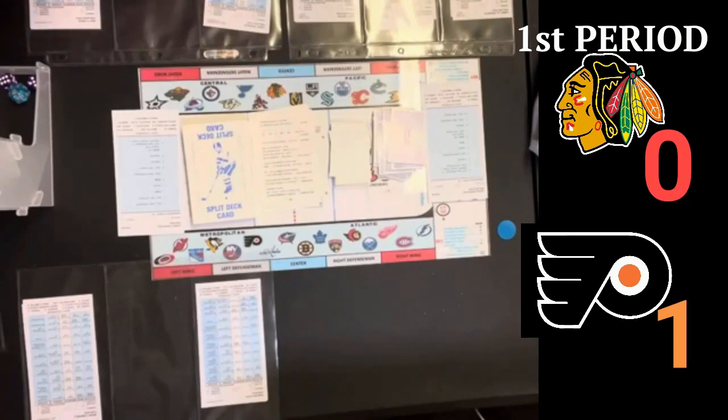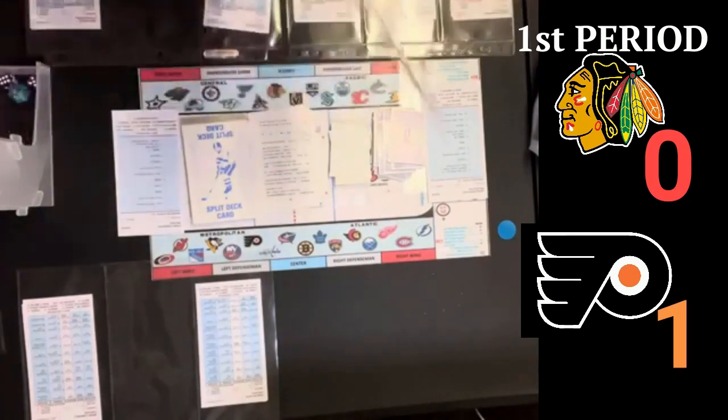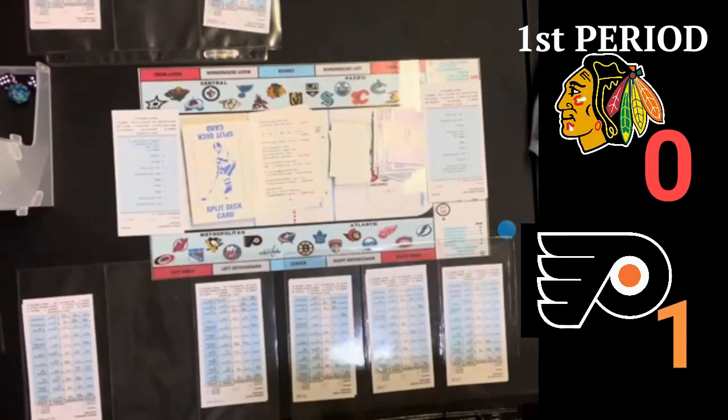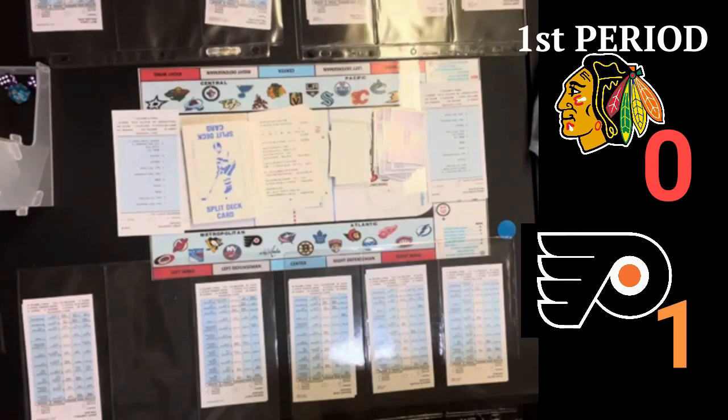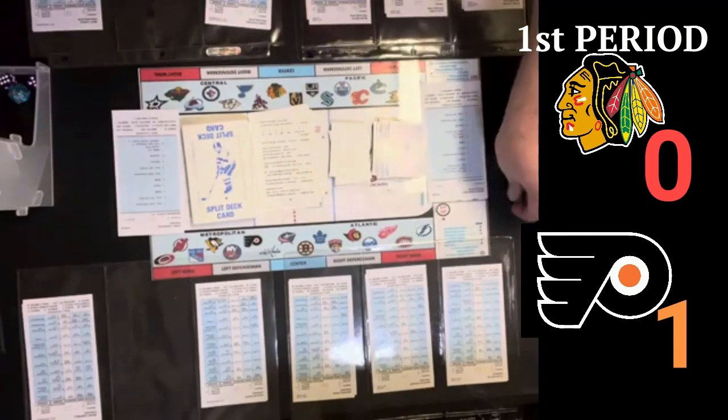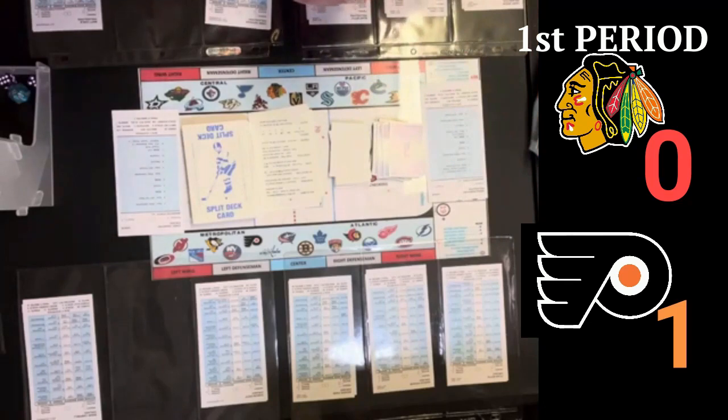Chicago will now make their line change. And so will Philadelphia. And so now Philadelphia has Danny Briere at left wing, Ville Leino at center, and Blair Betts at right wing. And Chicago has Tyler Mott at left wing, Marcus Kruger at center, and Richard Panik at right wing.